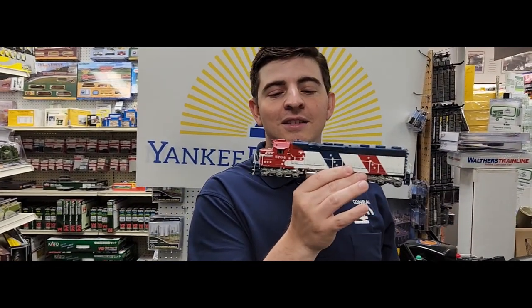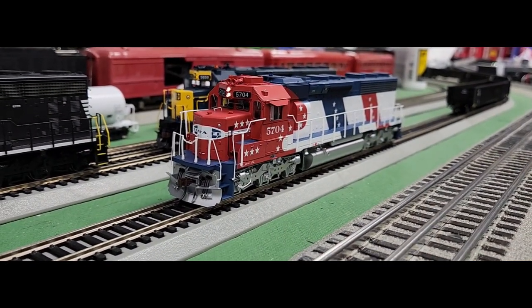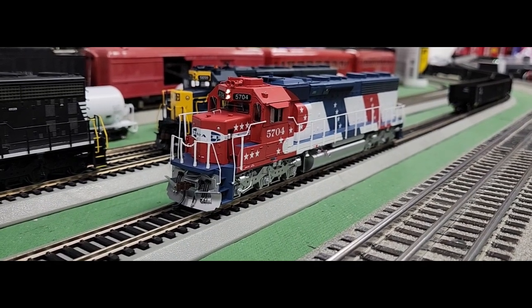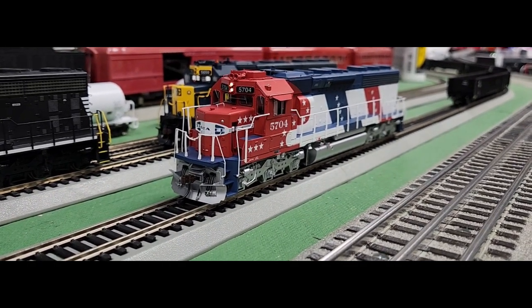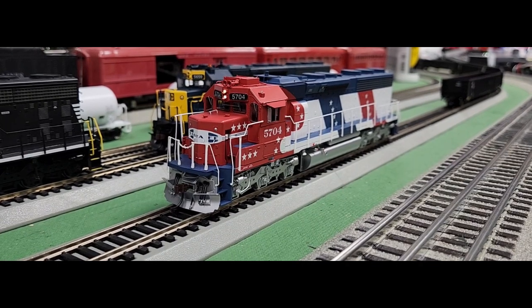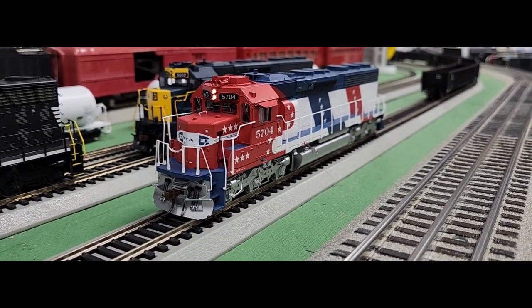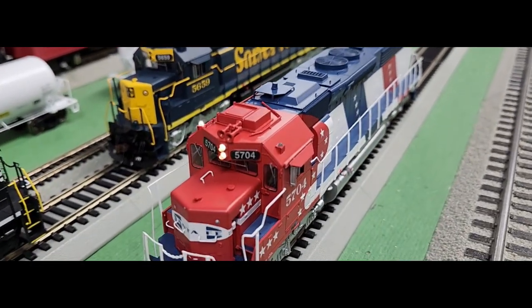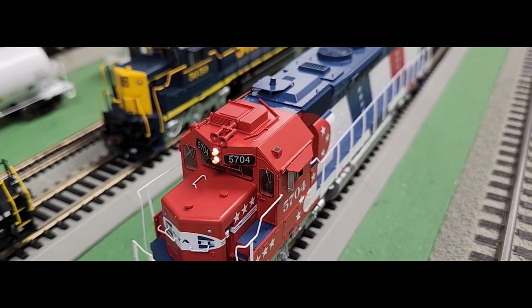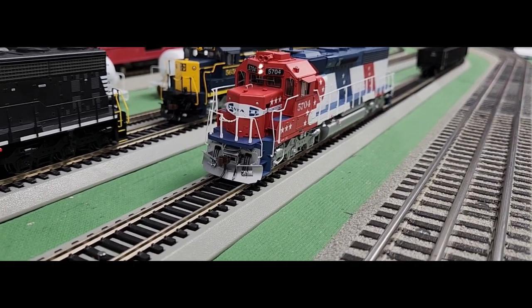All right, so anyway, as I mentioned, I really like this Bicentennial engine, so we're gonna run this one. All aboard the USA. All right, let's get fired up, shall we? This is a really neat locomotive here. I really like these flashing lights that I have up here. This looks awesome. It sounds good. Here's the bell. The horn. Oh yeah. Let's get started.